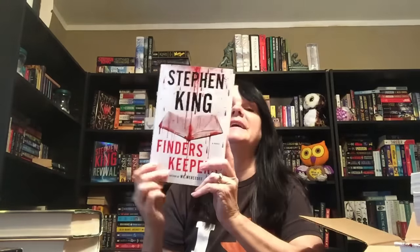And the last one we've got here is Finders Keepers by Stephen King. This is a sequel to Mr. Mercedes, which I really liked that story. And we're going to be doing a buddy read in my group in April for this book. So hopefully I can get this one read in April because it's going to be Read Your E-Reader month, and I'm going to try and get this one slipped in there.